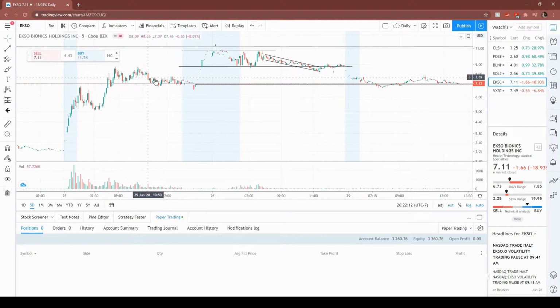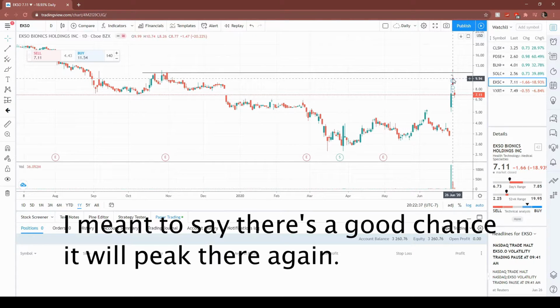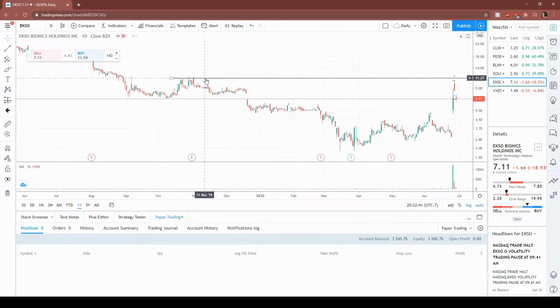So there's a typical recurring pattern that you can follow. You can use previous highs. So this is in 2019. You can use what's called resistance, and this is where the stock in 2019 spiked, and it's unlikely, or it is likely, but it's kind of unlikely for it to pass the resistance.